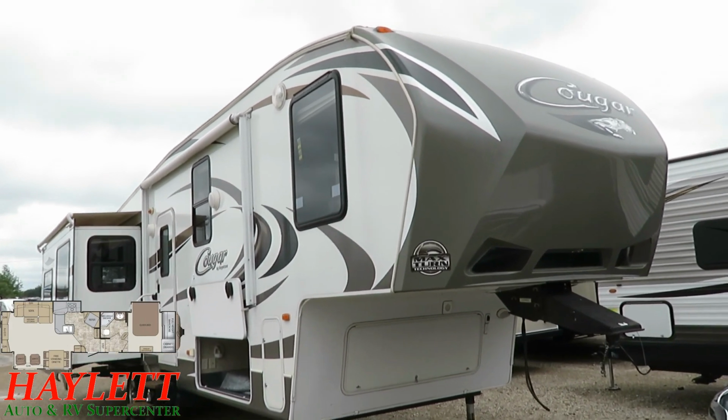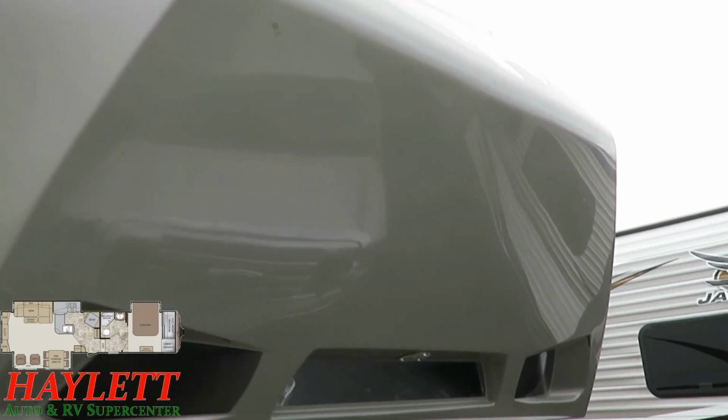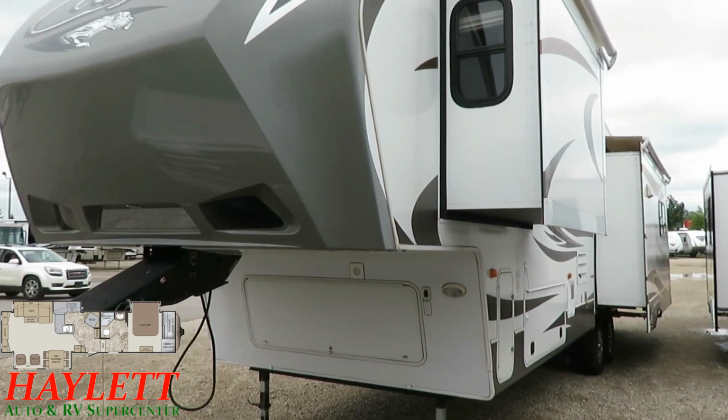The nose cap, I'm not seeing signs of fading. The decals look good. I don't see peeling and fading there. I mean, overall, the general exterior condition of it, kind of like the interior, looks pretty sharp.